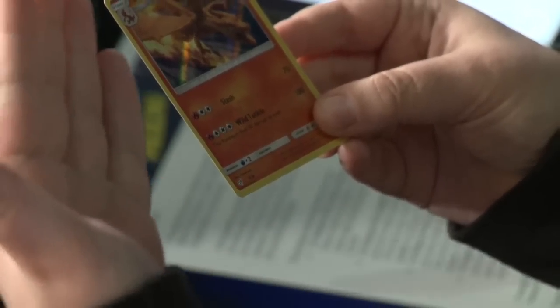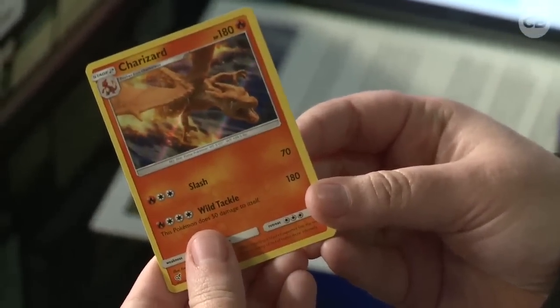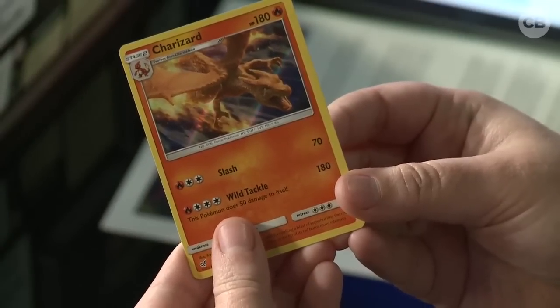You can read some of the stats on that card. All right, so this is just a standard. It's not a GX, for any GX TCG players. So basically, look, if you can see that holo right there. Look at that. Look how terrifying he is. So here you can see his stats.